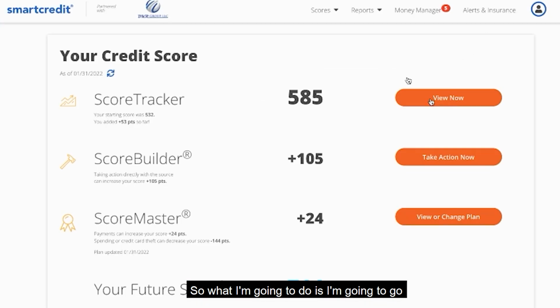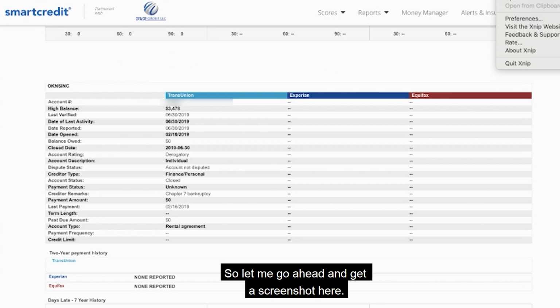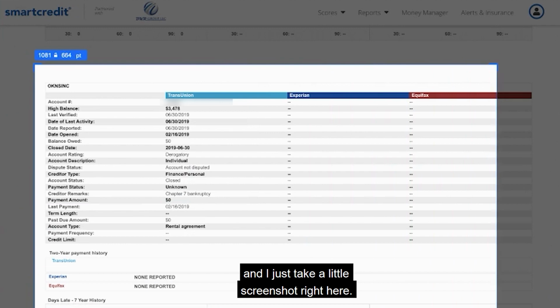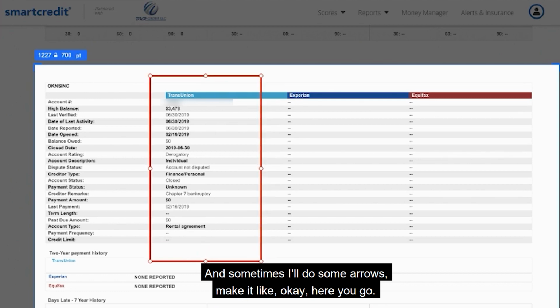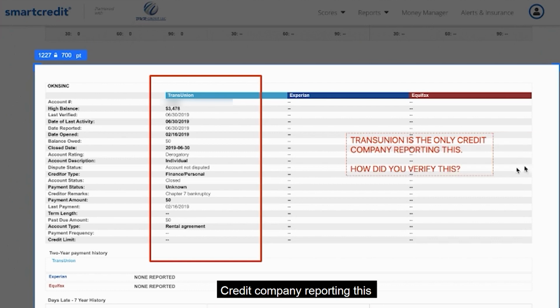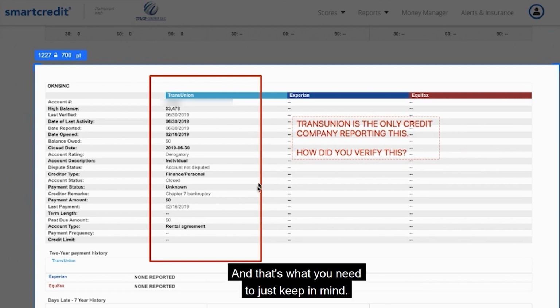So what I'm going to do is go into my Smart Credit account and take a screenshot of that. Let me go ahead and get a screenshot here. I just use a free screenshot app and take a little screenshot right here. Sometimes I'll add some arrows. And then boom. How are you, credit company, reporting this? Ask questions. A computer system cannot answer a question. And that's what you need to just keep in mind, okay?